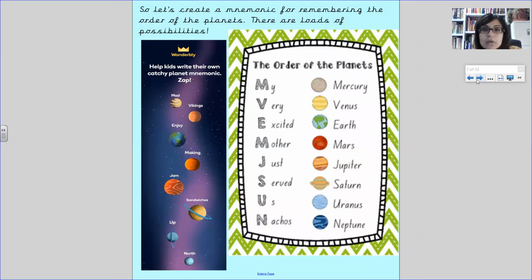So we are going to create a mnemonic for remembering the order of the planets. There are lots of possibilities. Here's one: Mad Vikings enjoy making jam sandwiches up north. Who do you think might like this one? I think it might be Mr. Watkins. Here you've got: my very excited mother just served us nachos. So my, Mercury; very, Venus; excited, Earth; mother, Mars; just, Jupiter; served, Saturn; us, Uranus; nachos, Neptune. As you can see, they've used the first letter of all the planets and created words with it, and it makes a phrase or a sentence.